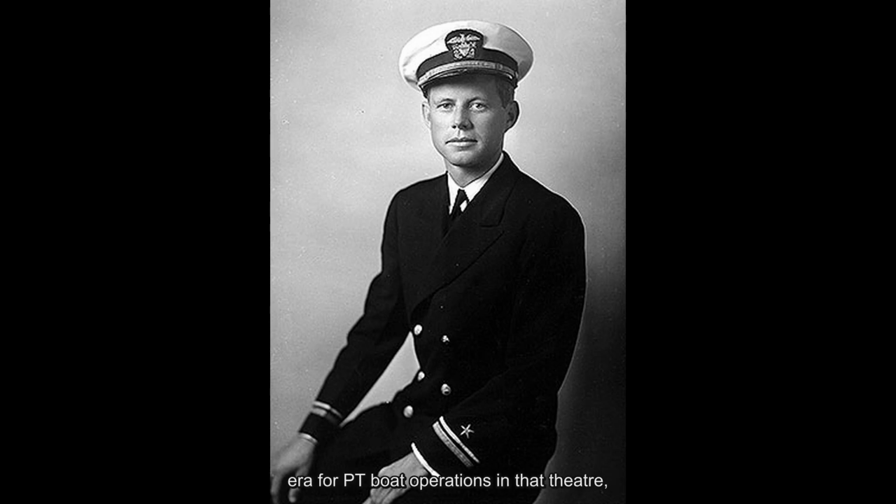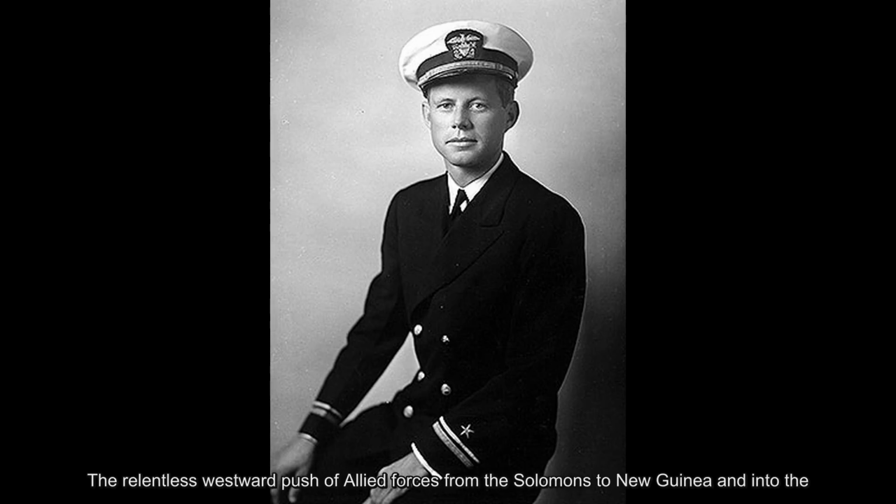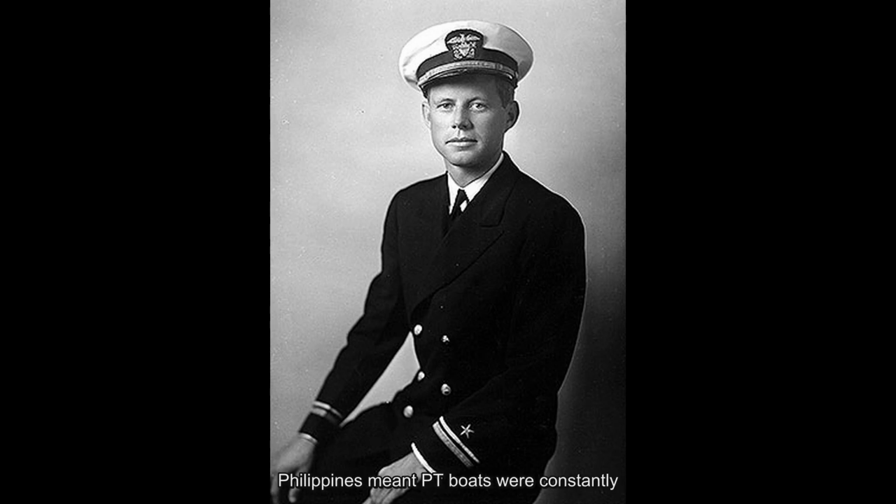This signified the end of an era for PT boat operations in that theatre, the Mosquito fleet having proven its mettle in the frozen Aleutians and the steamy Solomons. Now they followed the war's decisive trajectory, moving ever closer to Japan. As the war in the Pacific entered its brutal final acts, the role of the PT boat, far from diminishing, continued to evolve, adapting to the changing nature of the conflict. The relentless westward push of Allied forces from the Solomons to New Guinea and into the Philippines meant PT boats were constantly finding new, often critical niches.